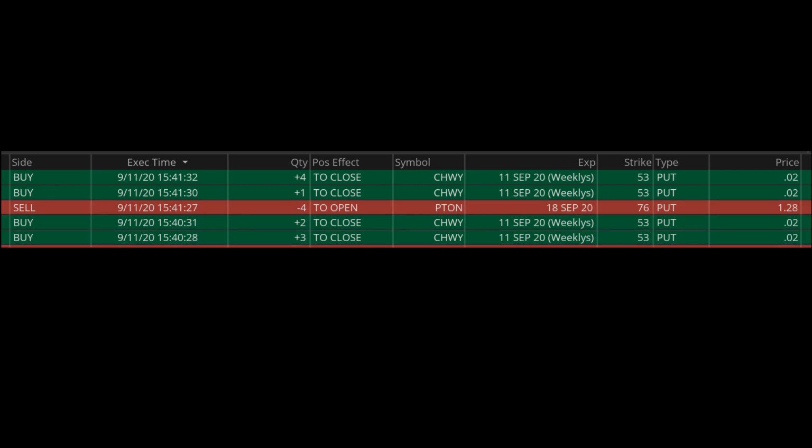So you can see around 3:40, about 20 minutes before the market closed, 5 of my contracts for my Chewy trade closed out. That freed up enough margin for me to sell 4 contracts of Peloton, and I did the 76 strike instead of the 80 because I was able to get the credit that I wanted at the 76 strike, so there was no need to stick with the 80 strike. As you know, I like to get roughly $500 when I put on a trade, so at 4 contracts, that's pretty much how much I've received. Then the remainder of my Chewy contracts closed out shortly thereafter. So that's all I have.